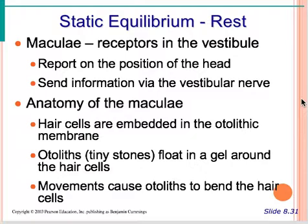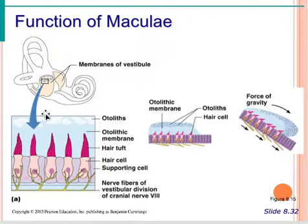Static equilibrium has to do with the macula. The macula are receptors in the vestibule, and they are bent by gravity. Actually, I'm going to show you pictures because it makes more sense if you do that. So here's the vestibule. This is the cochlea. There are the semicircular canals. So we're just talking about the vestibule.